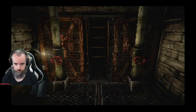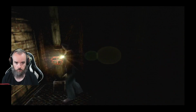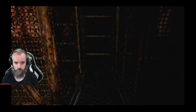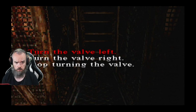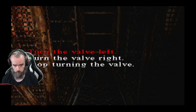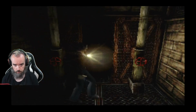There's a valve. Two valves. Okay. Can we do anything? Oh, shit. I pressed a button. I didn't know what it was. Oh. It's a puzzle. I have to turn the other one now, right?